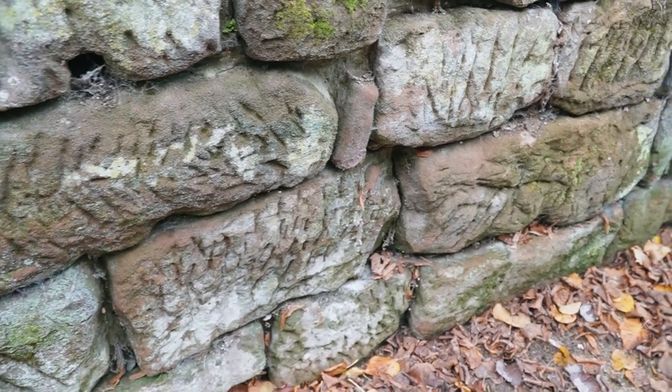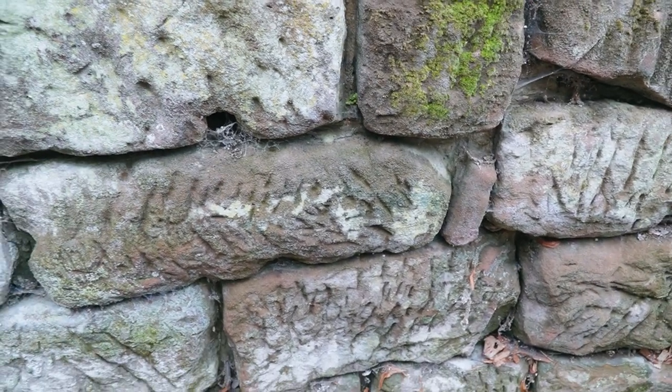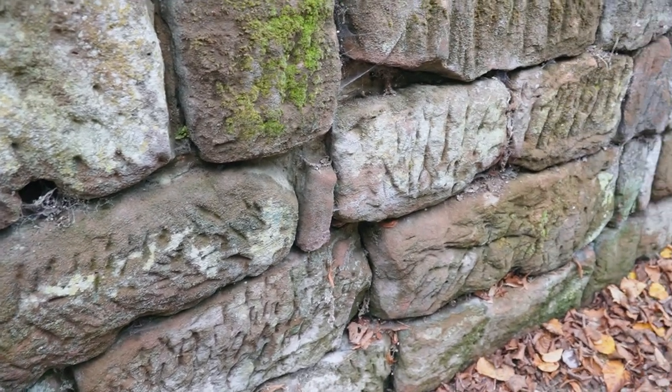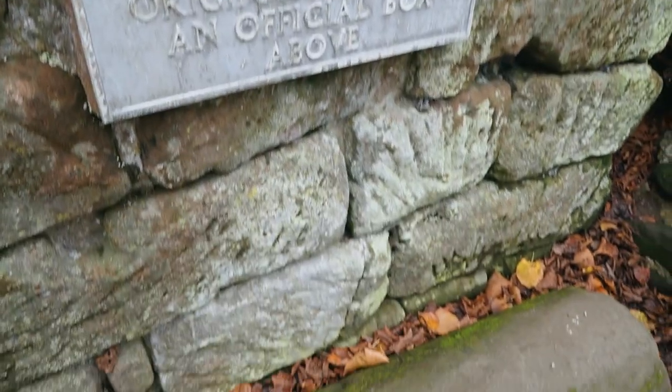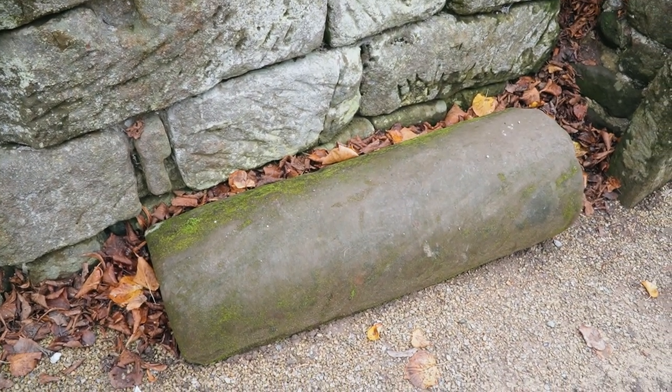I'm assuming these are tool marks on these stones. It's just incredible. Like these were put here 2,000 years ago, or almost 2,000 years ago. Column fragment is an original part of an official box above. So this is where someone would have been sitting and viewing from a very high place.